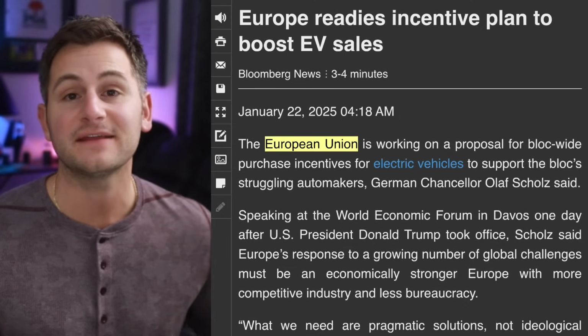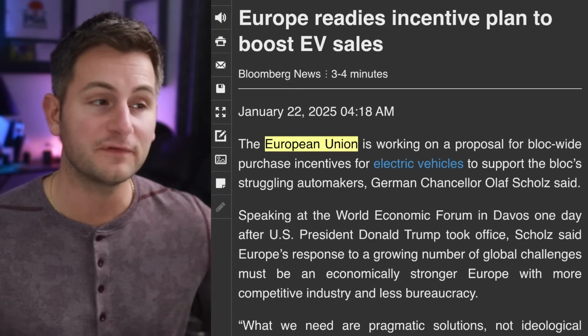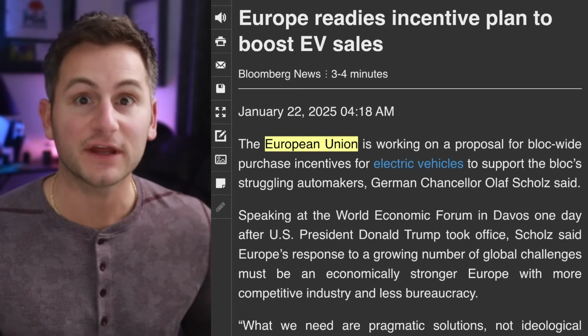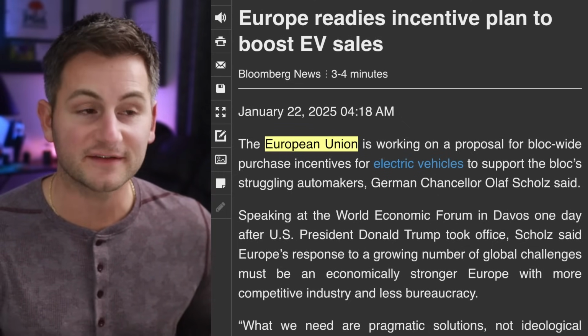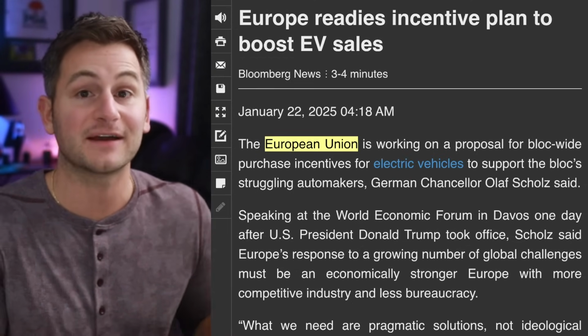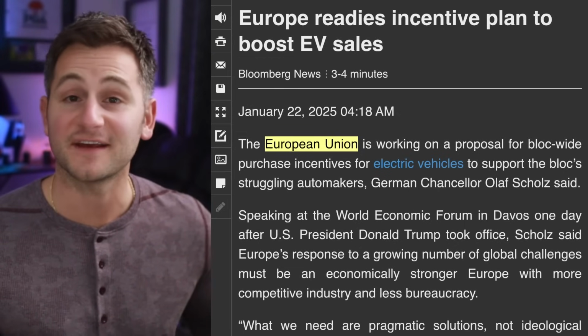I could not find anything out there about specifics of what type of incentives they're considering, but hopefully we get more in the weeks ahead. Given the hit that Tesla's sales took in 2024, largely thanks to the removal of some of these purchase incentives, adding them back across the EU would be an awesome thing, at least when it comes to Tesla's sales.